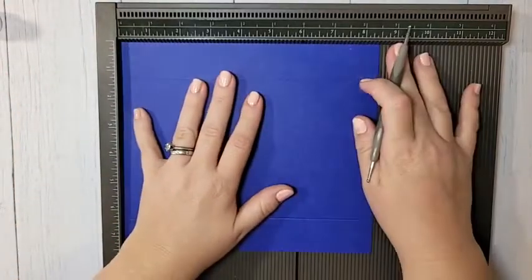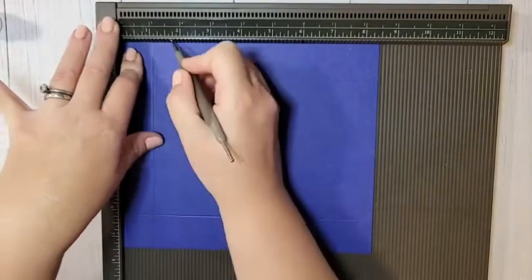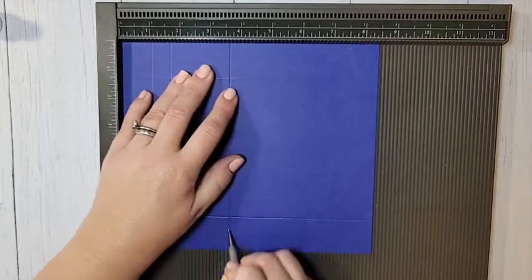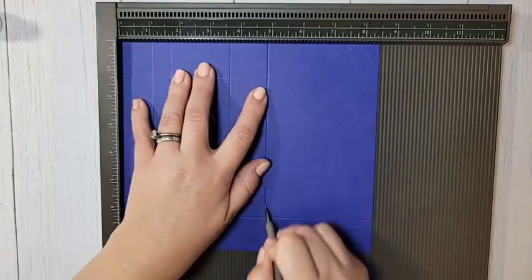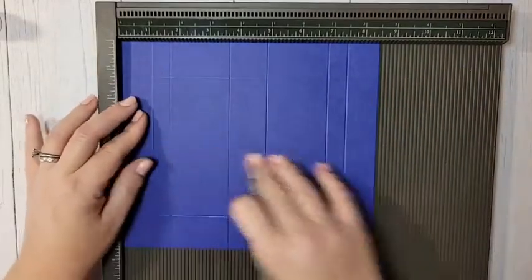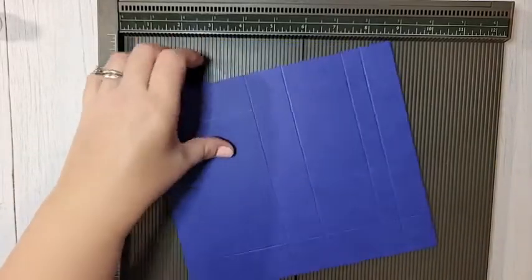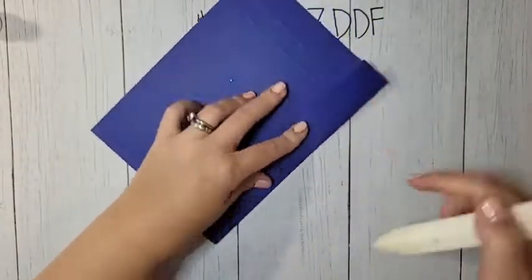All right, now turn it to the 8.5 inch side, and we are going to score it at 1 5/8, 3 5/8, 4 7/8. Looking at my notes here, 6 7/8, and 7.5. Now I know that that's a lot of score lines. Don't worry about writing that down. It's in the video description and it will all be on my blog. All right, we're gonna move that out of the way. That's all the scoring. We don't have any weird score lines or diagonals or anything like that.